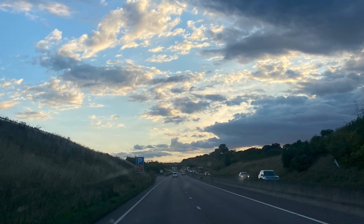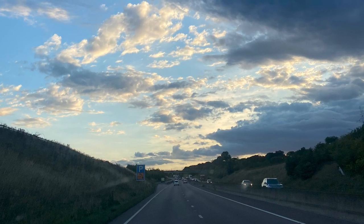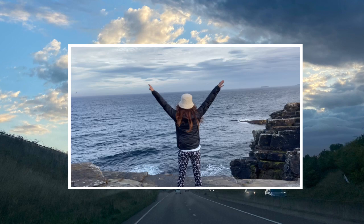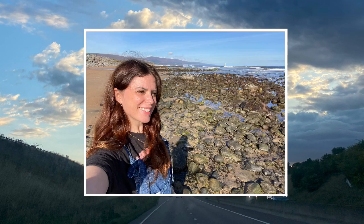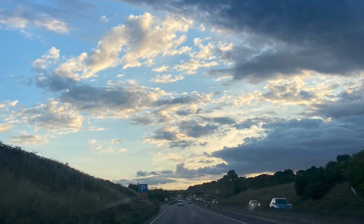This was the sky that welcomed me home to Nottinghamshire. Beautiful. And that concludes my video on the NC500. If you ever get the chance to do it, please do. It's honestly been one of my favourite trips of all time to date.